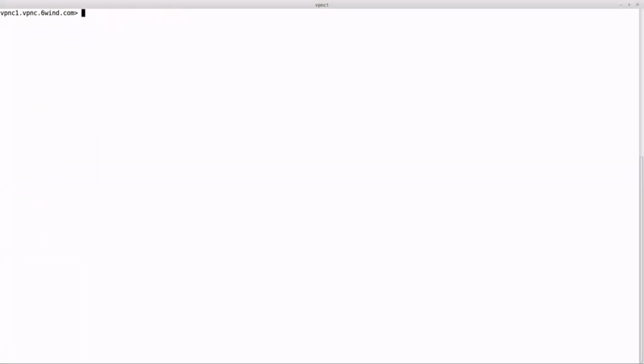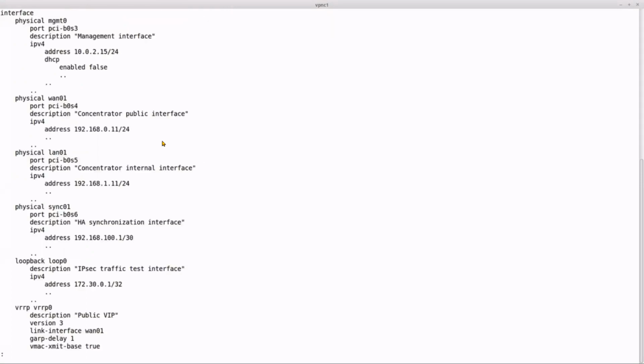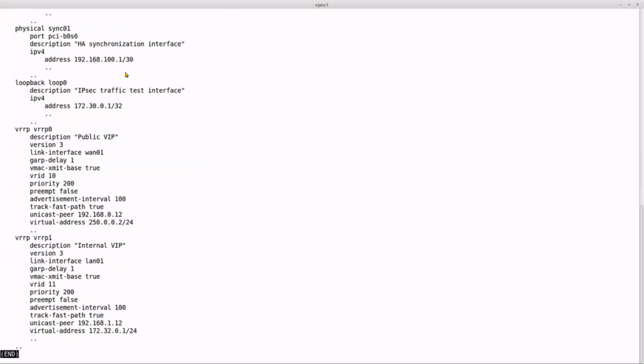We can then dump the interfaces, showing a management interface, 1 interface to the LAN, 1 interface to the WAN, 1 interface for HA synchronization, and the VRP interfaces used for redundancy. With this configuration, we will be able to demonstrate up to 10 gigabit per second of traffic in both directions, or in other words, 20 gigabit per second of IPsec processing.